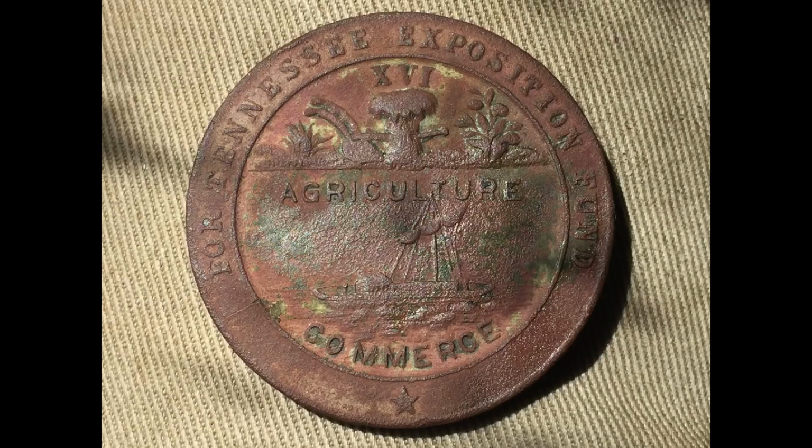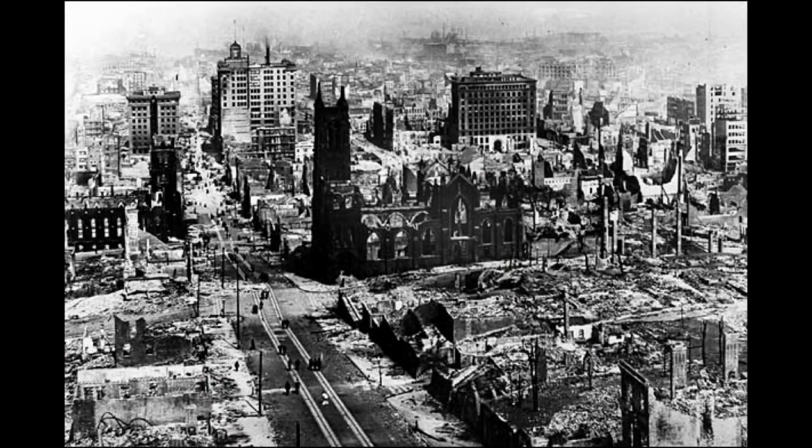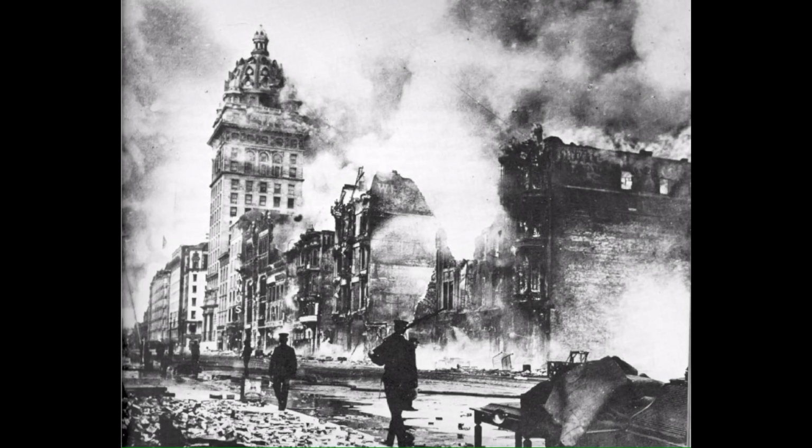And it would have been sold for $1. At the time, they were called so-called dollars. So San Francisco gets picked. Then disaster strikes. In 1906, as preparations are being made for this exposition, a huge earthquake hits San Francisco and destroys it. Fires rage and burn through the rubble.